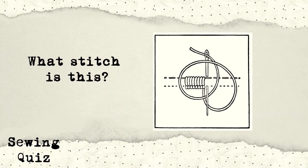This one, what stitch is this? So that was question 13. Question 14, another, what stitch is this? This is cool. I like this illustration. Apart from, in my hands, trying to follow this illustration. Like, I know how to do this stitch, but trying to follow this illustration would just end up with a lot of knots, I think, on my sewing. So that was question 14. What stitch is this?